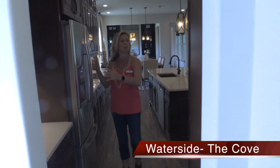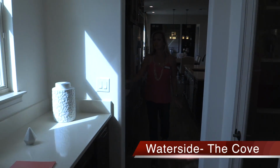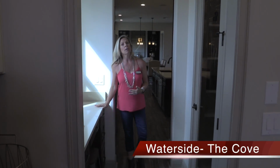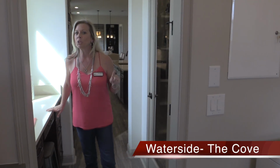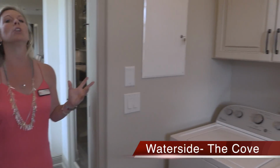Over here, you've got your area for the fridge, and you've got additional space here. You also have this desk area right here, which is right across from your pantry. Now, something that's really cute is this right here. This is your laundry room.